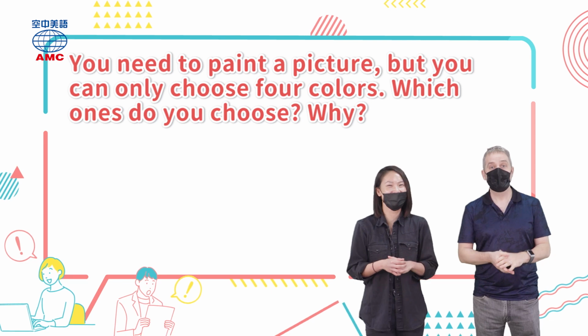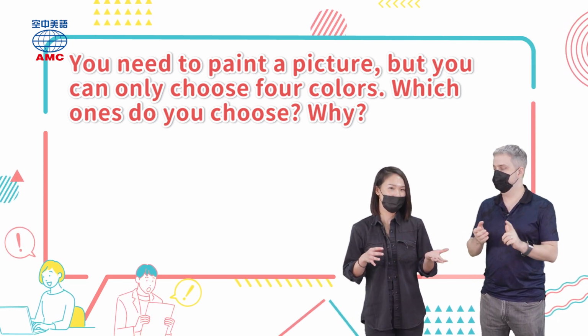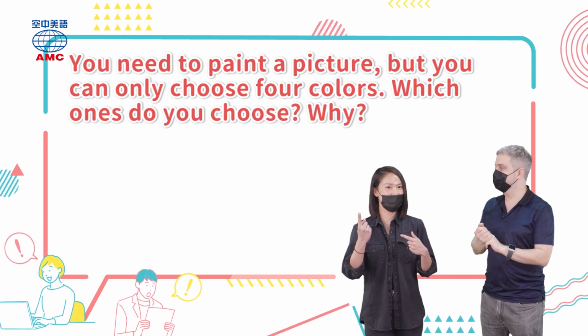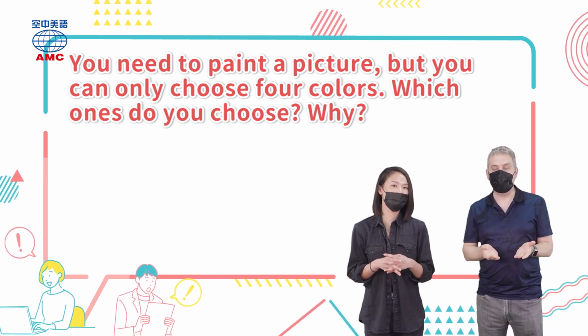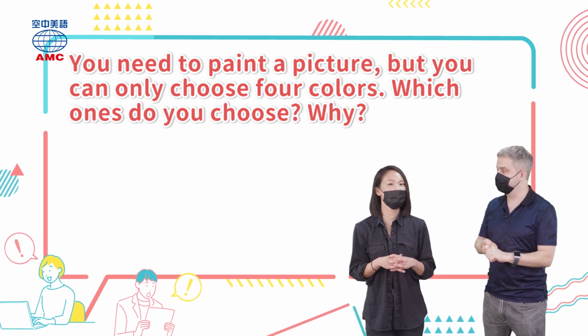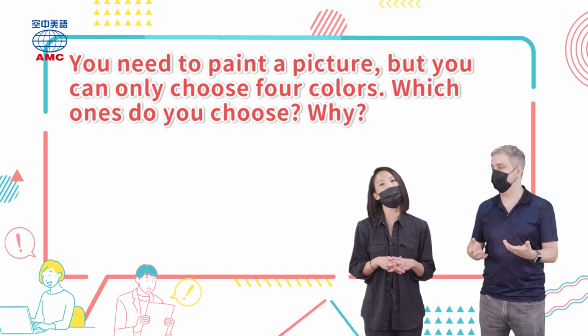Okay, very nice. But if you were doing a city, you would probably go with some black, some grey, and then blue for the sky, and then maybe like one color for a car or signs or something, like a green car. Right, if you're doing nature, you go, okay, I need the green and I need the blue and I maybe need some brown, but then I'll pick one other color to be like my bright thing.